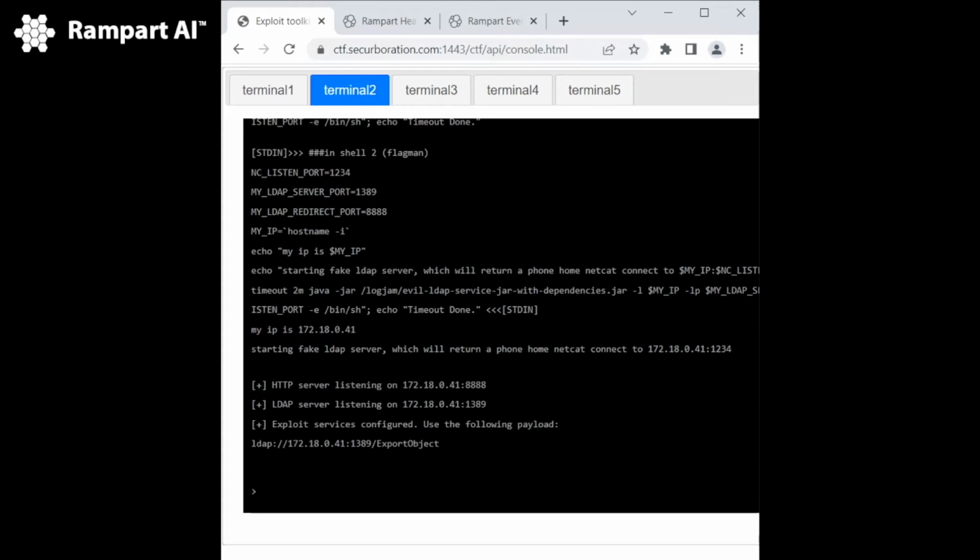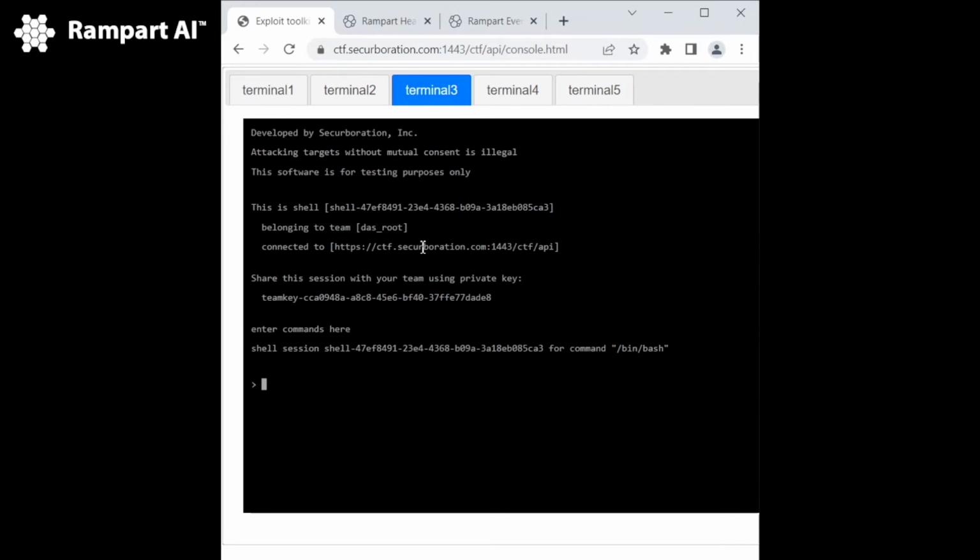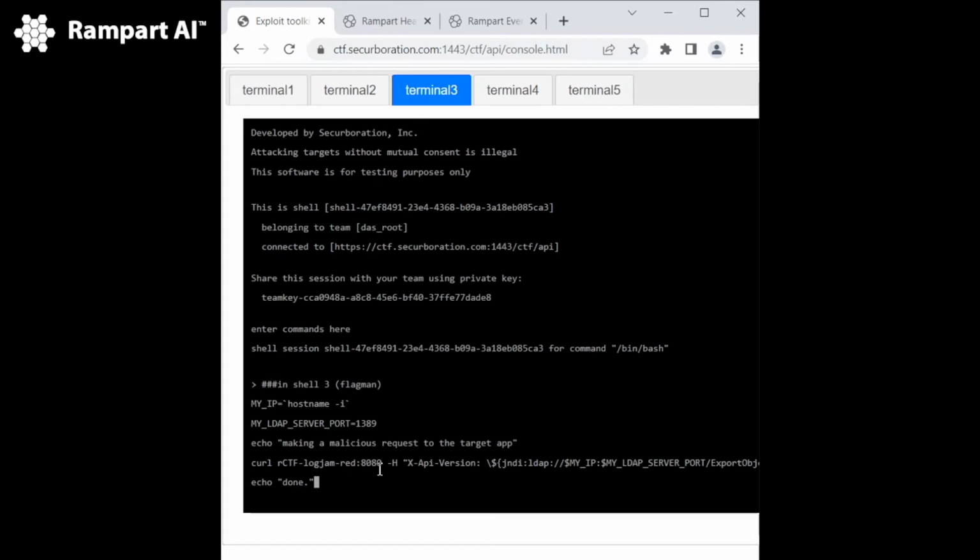So I'm going to run this thing. There we go. So our LDAP server is up and running. And then the third piece, like I hinted at earlier, is to make a request that's going to contain that JNDI lookup directive in a header value. And when that string gets logged, it's going to give me a shell into the server via terminal 1, which I set up earlier. So here we go.